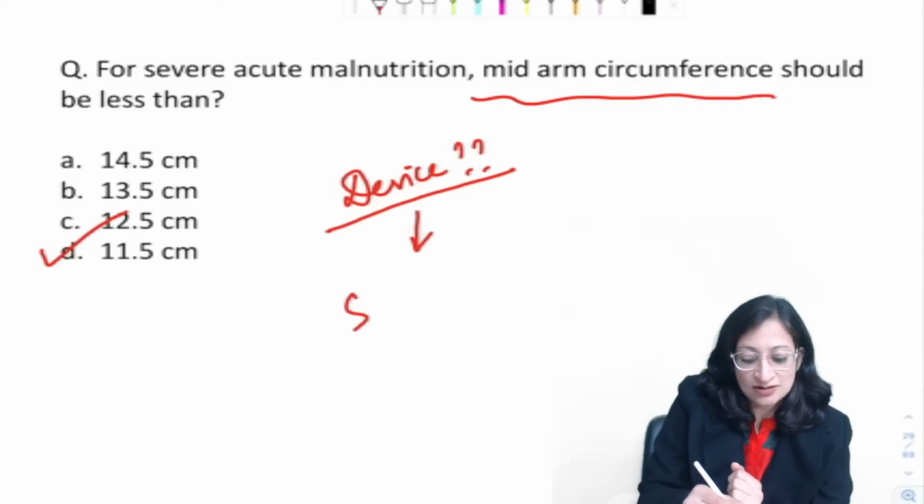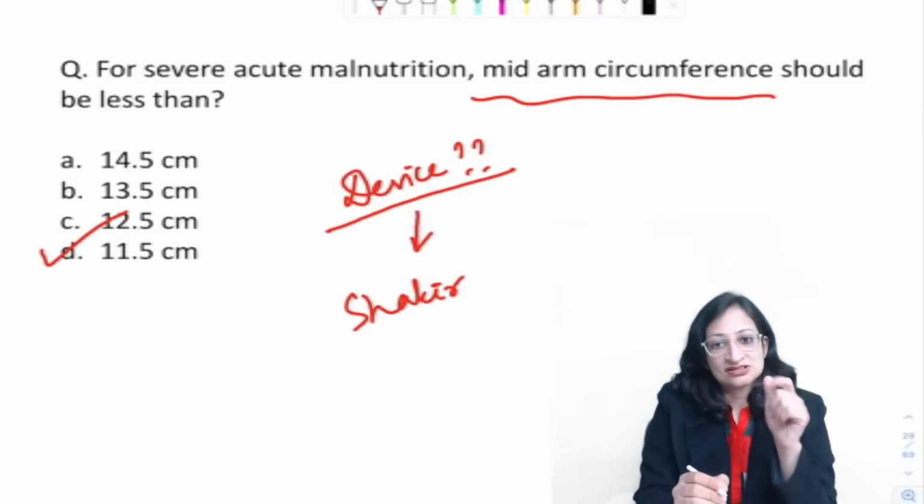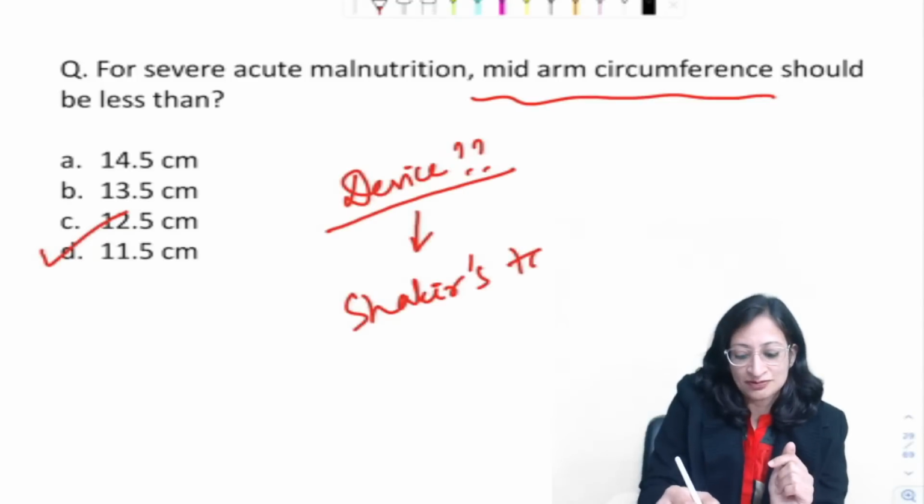Yes, so it is Shakir's tape. It is not Harpenden calipers. Harpenden calipers is used to measure the skin fold thickness, but for mid-arm circumference we use Shakir's tape, right?